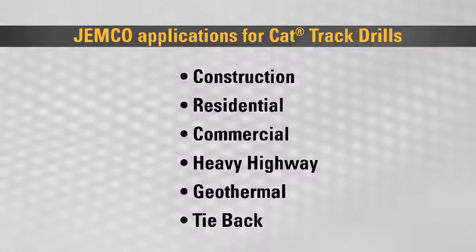My company is Gemco Incorporated, and we are a drilling and blasting contractor located in Emmitsburg, Maryland. I started drilling and blasting when I was 16, and it's about 30 years in the industry so far, and I'm the second generation. At Gemco Incorporated, we do basically construction, residential, retail, and heavy highway drilling and blasting. We also do some geothermal drilling as well as tieback work.